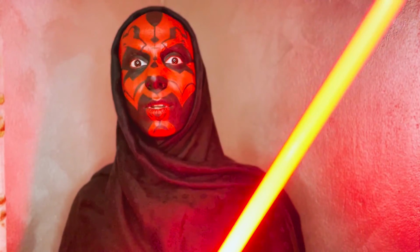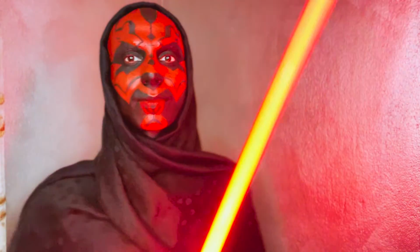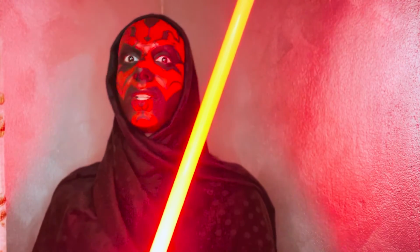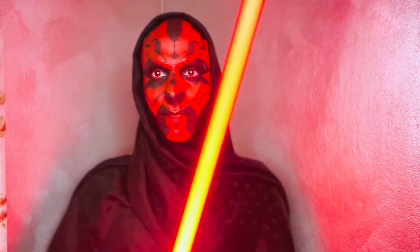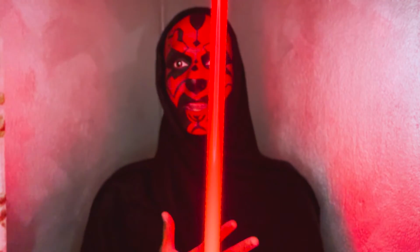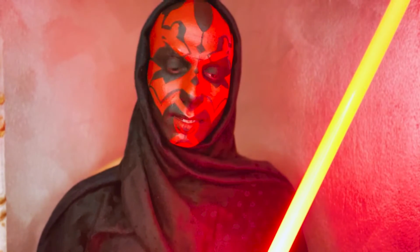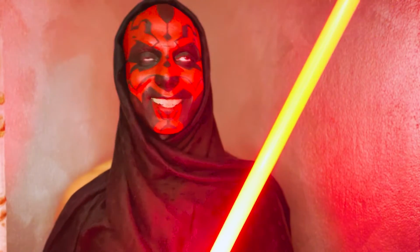So I am channeling Darth Maul. Now the thing is that, okay, fine, I didn't have the horns. I didn't have much to do. But what I got is my lightsaber. And I'm just so happy that I actually got it, because this is just unreal, guys. This is next level. And you can see the lights coming here and there, everywhere. This look is honestly the best. I just can't stop posing.